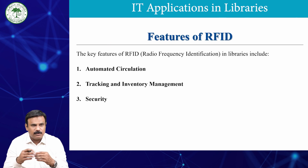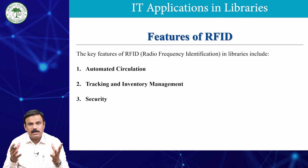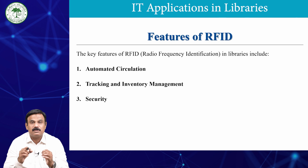And features of RFID. The major features of RFID: one is automated circulation. RFID enables faster and more efficient self-checkout and self-check-in processes, reducing the workload of library staff. Users can check out and return materials using RFID-enabled self-service stations. Without the help of any library staff, they can check out or check in the materials.